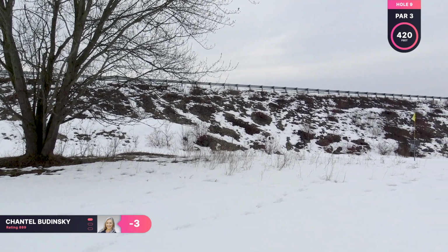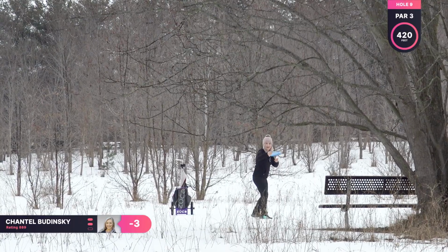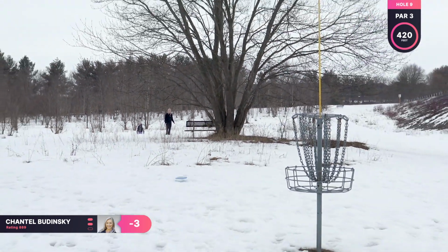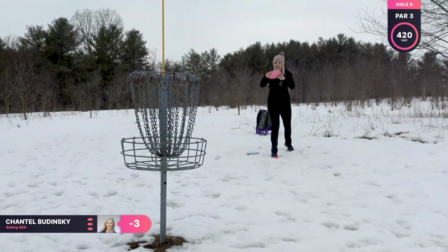So I'm just going to be throwing my Judge, just trying to throw it low. And that was fine. I left it a little short, but luckily it skipped up there, so I have a pretty easy putt for my par.